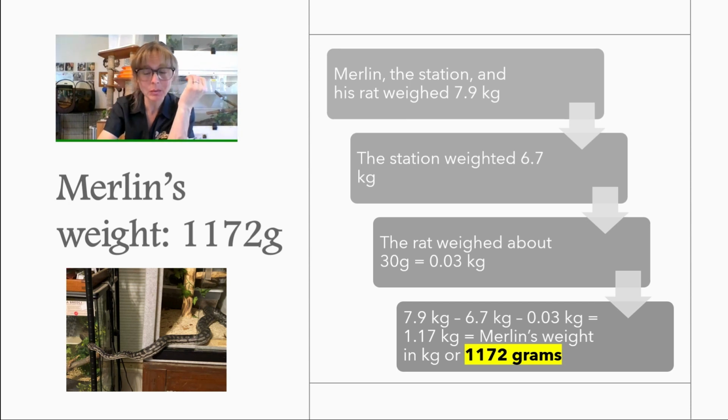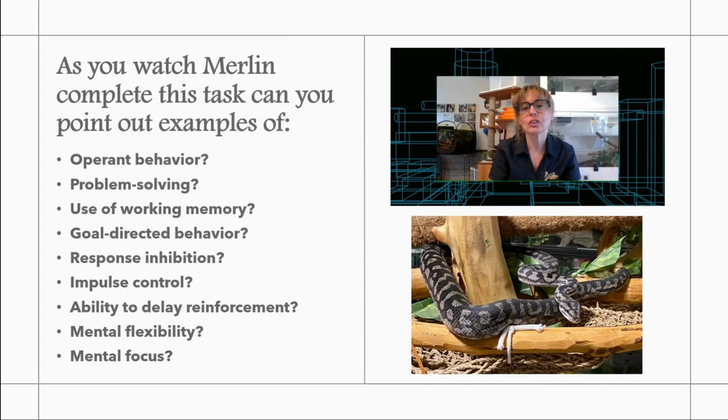Or there are some snakes that would be dangerous to be in the presence of humans, like venomous snakes. And if you do an activity like this behind protected contact, where the snake is basically weighing themselves, it's safer and less stressful for everyone. But Merlin weighed 1,172 grams. I really encourage you to go back and think about these questions that I had at the beginning.